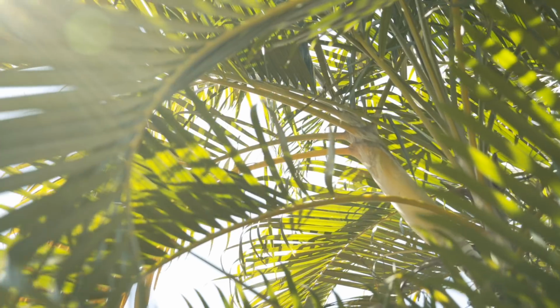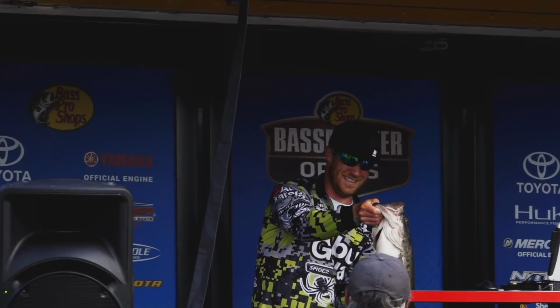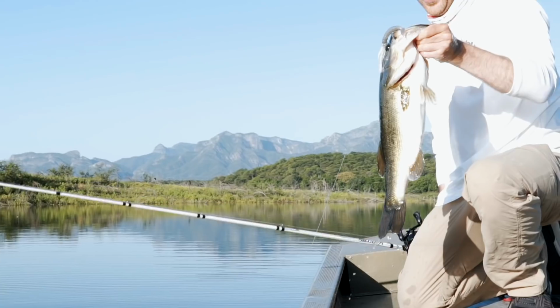So getting to come here to El Salto, Mexico at Angler's Inn, this is a dream vacation for any angler, especially me, coming from fishing the tournament season all year long, to get to come here and chase big bass, and a lot of them. It's awesome. But what's even more important to me is the brands that are having me along.